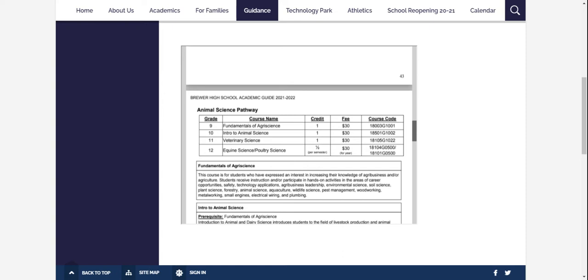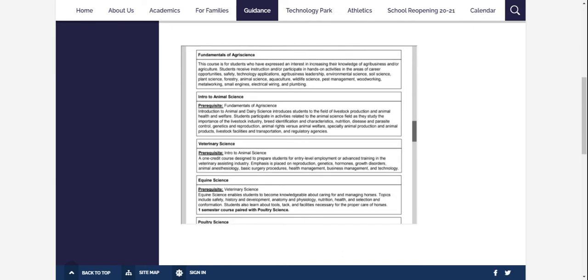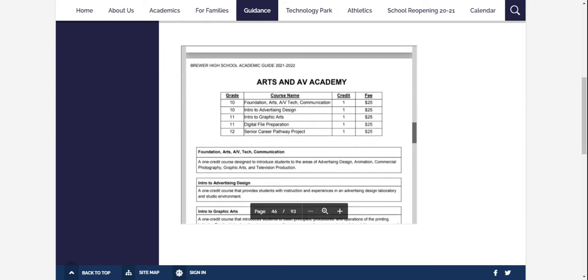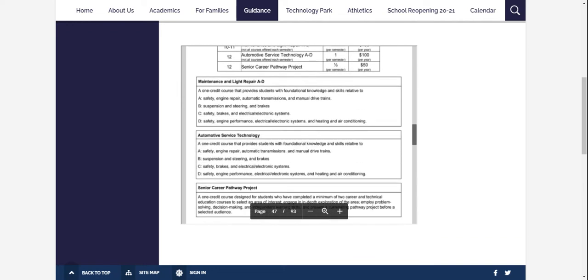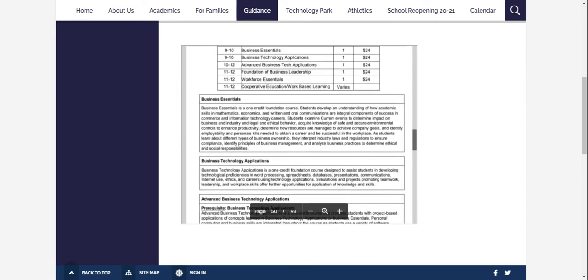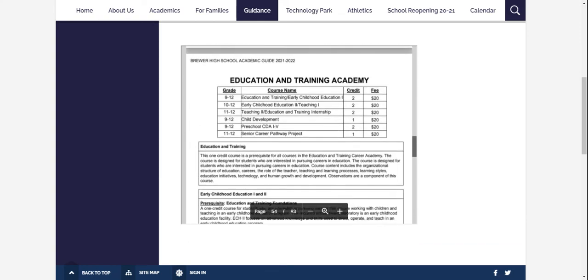So I can't just dive right into veterinary science. I still have to start back here. And that's why those prereqs are so important down here. Arts and AV, you notice they did not get started as 9th graders, but you can still jump in as a junior. So every one of the pathways in each academy are listed in this academic guide. It's great to have it all laid out for you so you can see clearly what we offer and how it fits together.